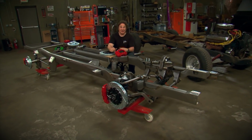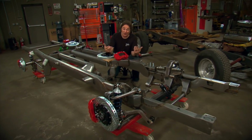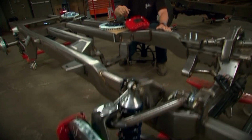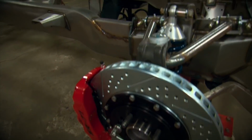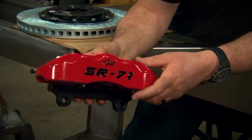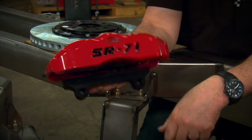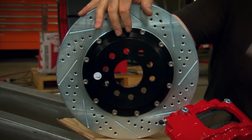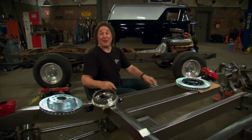Now, obviously, with the speed this thing's going to be capable of, we got to have some brakes. Now, the SR-71 had parachutes. We got something a little better with these Baer brakes. Now, as you can see, they feature a big 6-piston caliper with the SR-71 logo cut right into it, because Baer can do that. And we're going to match them with these big 14-inch rotors. This will bring this thing to a stop in a hurry.